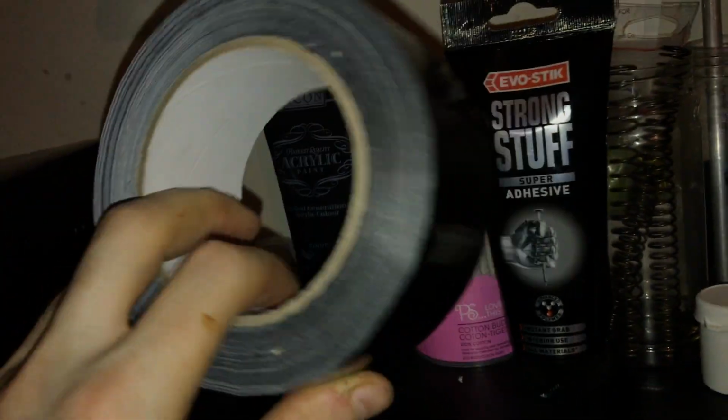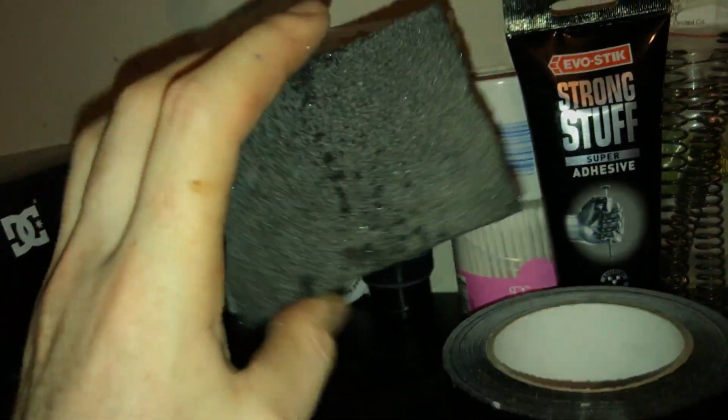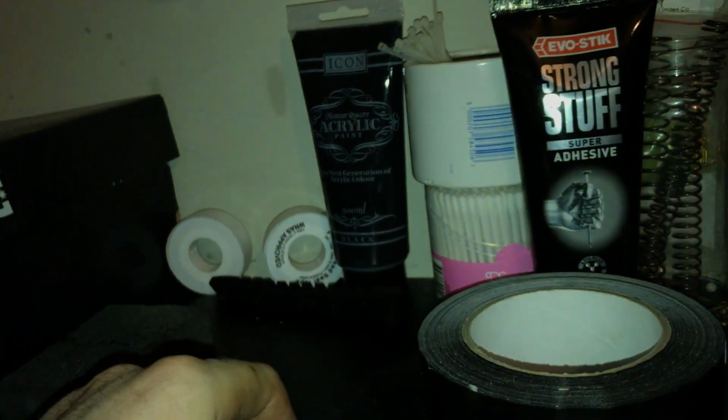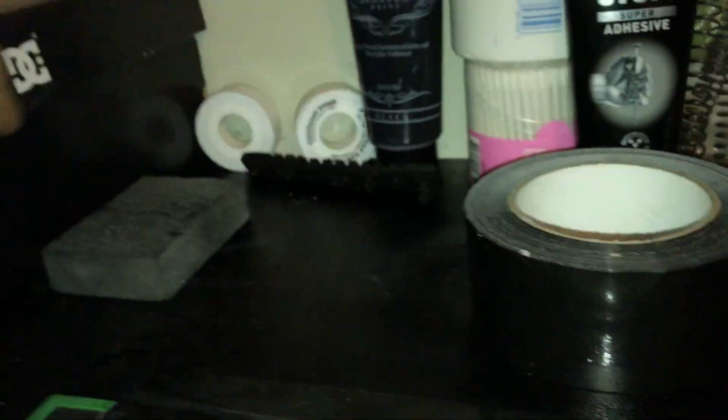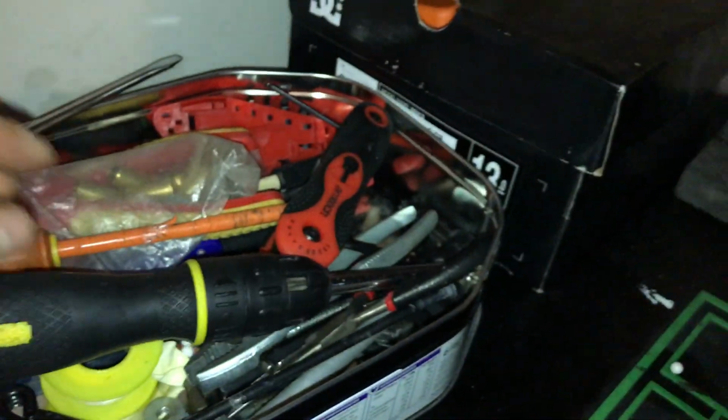Duct tape, which is a man's best friend. Sanding stone if I want to make my guns look worn. Rail for spare parts. PTFE tape. Numerous tools which I will never get around to cleaning, so I just throw them in an old DC box. Wire cutters and other miscellaneous tools.